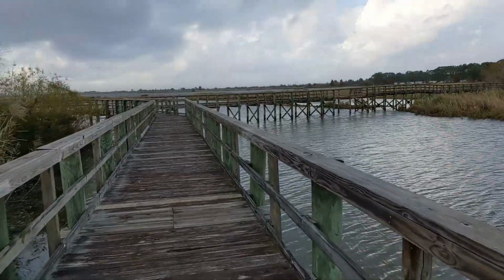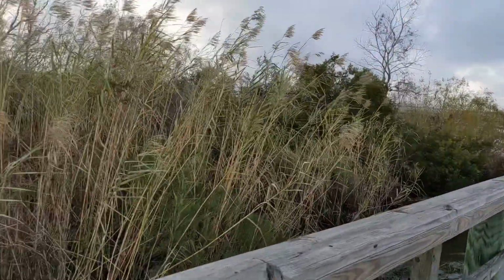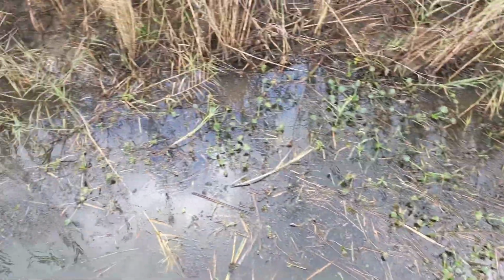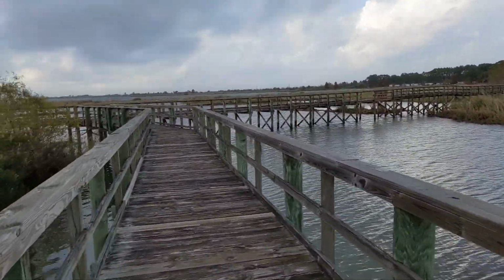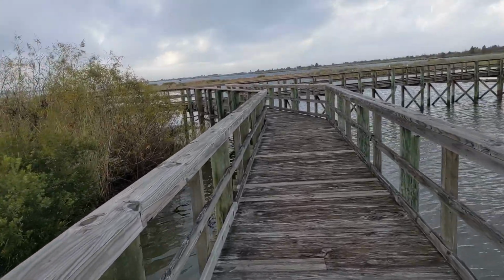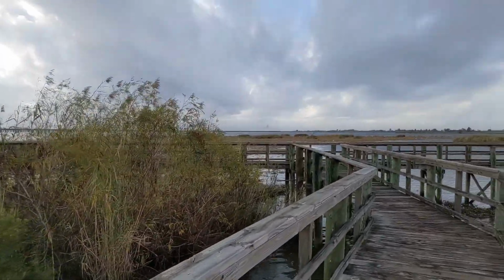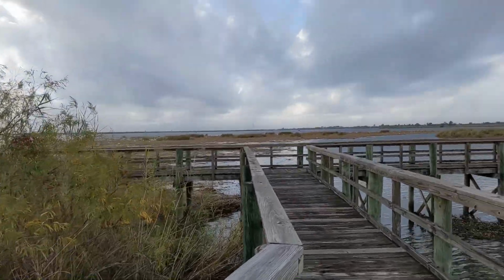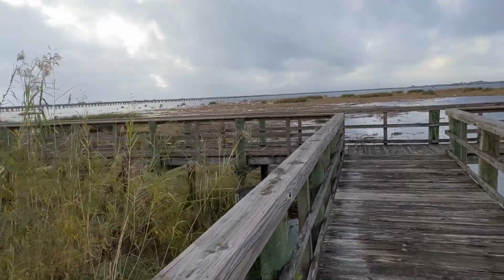Okay, we're on the boardwalk here at our campground in Meaher State Park. Yeah, there's some floaties for you. They're all over. We'll see if we can grab some for you. This is in Spanish Fort, Alabama, right across the bay from Mobile. I think you can see the skyline of Mobile over there. It's a little cloudy, but nice little boardwalk. It's supposed to be gators, but there's no sun today.